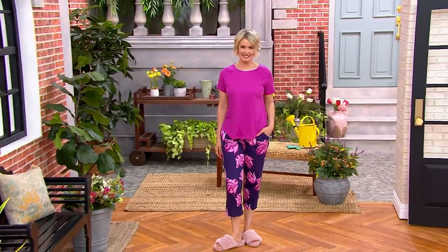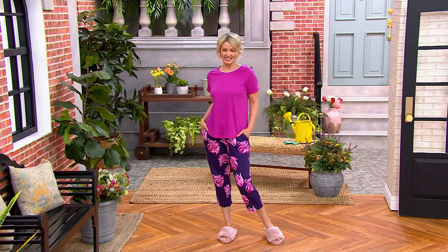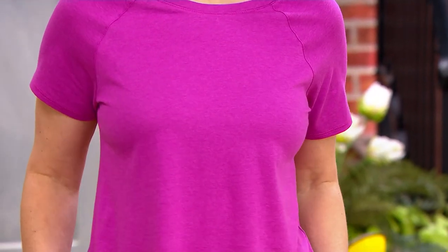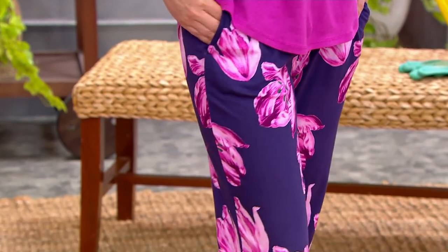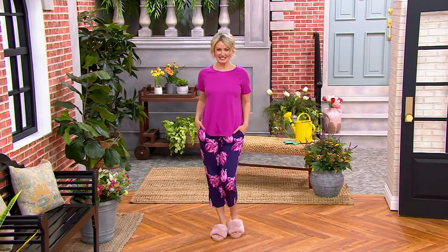All right, so only order of the year, brand new today. It's a Rayon Raglan tee and crop pants lounge set coming home to you for $16.25. Extra small through 3X. Amanda's 5'9". She is in the extra small in the color that we are calling pink tulips. I love this.